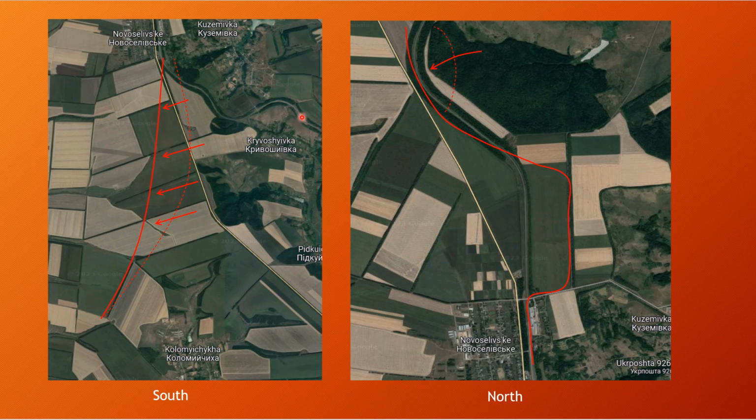Looking to the south of Novoselivsky, they've actually managed to push Ukraine back a couple of hundred meters. By the looks of it, they have followed these tree lines and forced Ukraine back away from the main highway. It's open field, so I don't think they're fighting out in the middle of the fields. So it's probably that Russia has pushed hard into the tree lines here and forced Ukraine back.